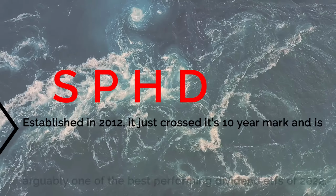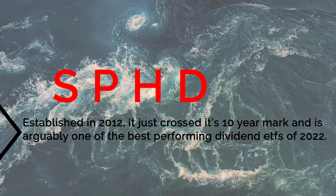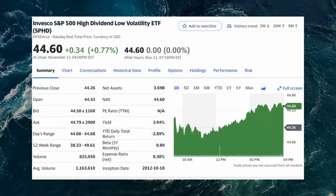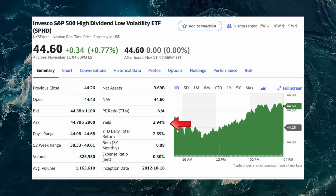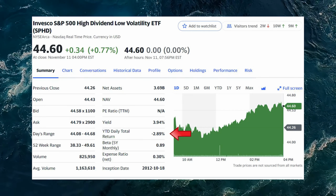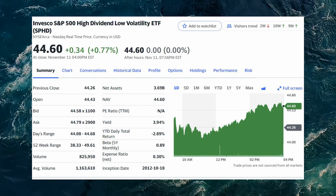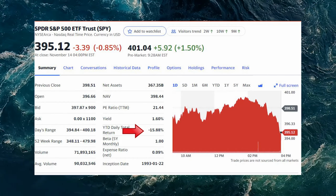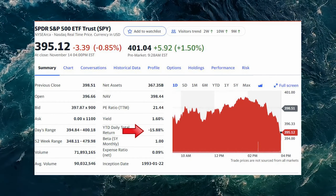Established in 2012, it just crossed its 10-year mark and is arguably one of the best performing dividend ETFs of 2022. It has a pretty solid dividend yield of nearly 4% with a YTD daily total return of negative 2.89%, which is pretty surprising because this dividend ETF is focused on the S&P 500, but if you look at the S&P 500 chart, you can clearly see that it's down more than 15% year to date.